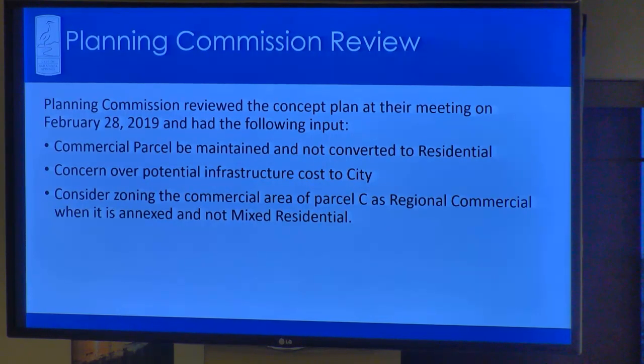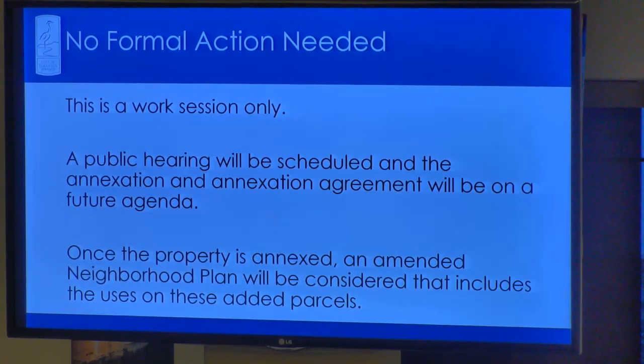I explained that it's basically just an extension of North Shore. They will be bringing in an amended neighborhood plan after the property is annexed. Actually, they've already made application for that, but we will process it after the property is actually in the city limits. Then one of the planning commissioners mentioned considering zoning parcel 3, in parcel C, as regional commercial when it's annexed and not mixed residential. So this is a work session only, and we will be scheduling a public hearing in the future. As I mentioned, once the property is annexed, an amended neighborhood plan will be considered.